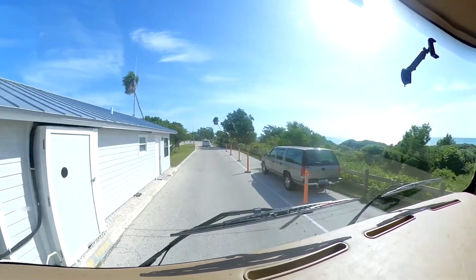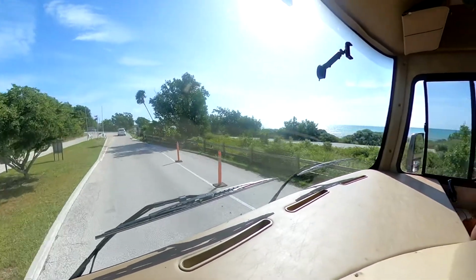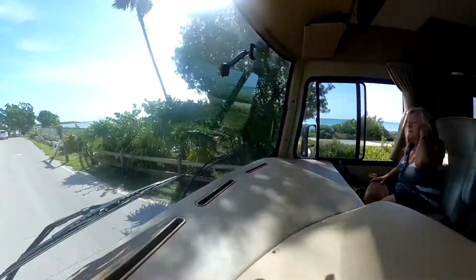So here we go, pulling out of the park and up to US 1, and then we'll be heading east and north.